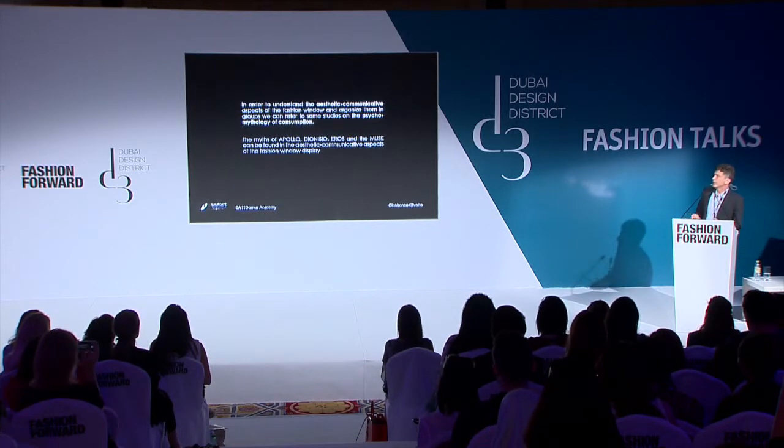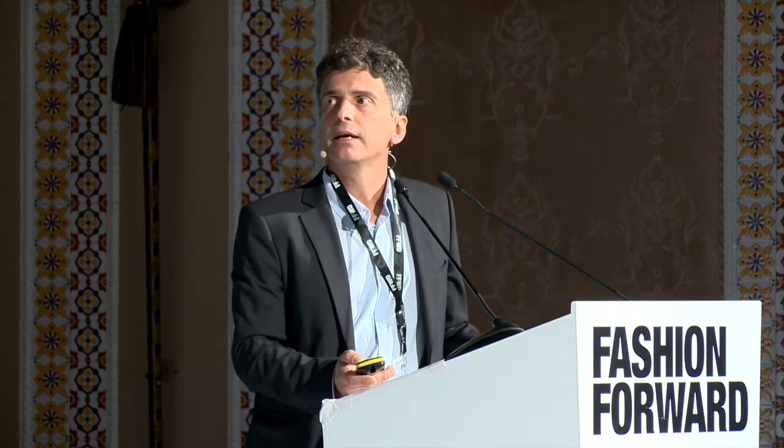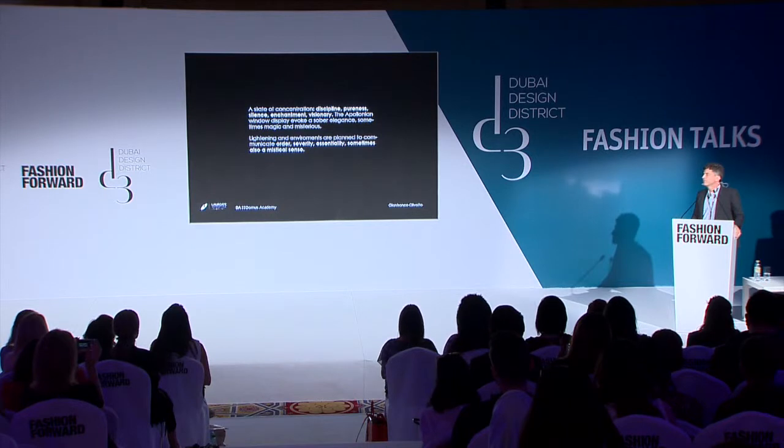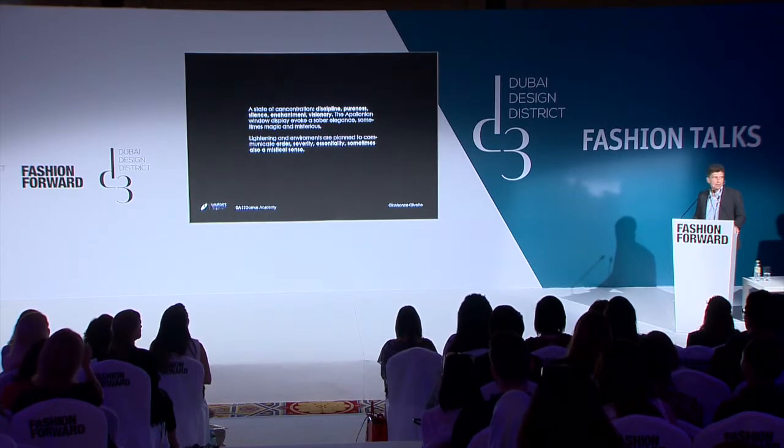We really like also to create a cluster of window display according to the Greek myth of Apollo, Dionysus, Eros, and the Muse, just to communicate the aesthetic aspect of the fashion window display. So, for example, the Apollonian window is the one that reveals a state of concentration, discipline. Everything is essential, minimal, and has a mystical sense.